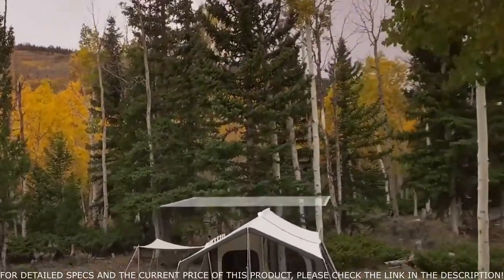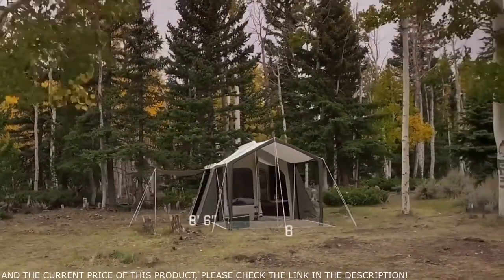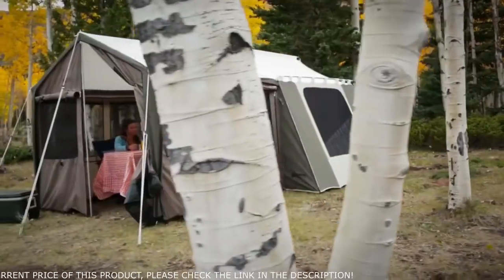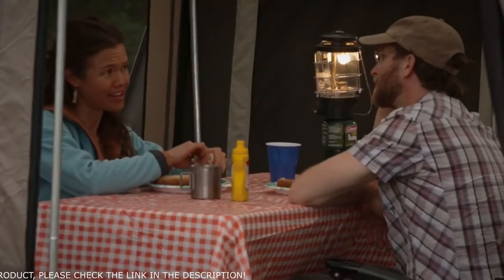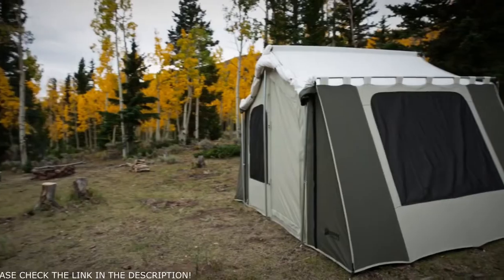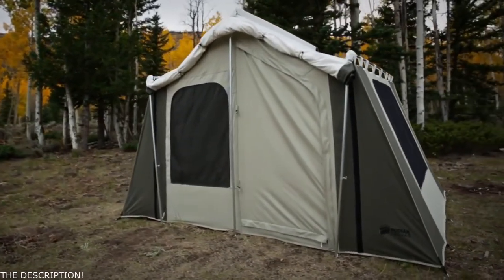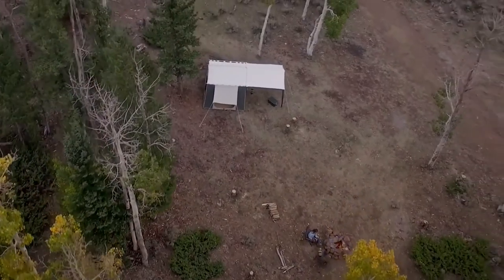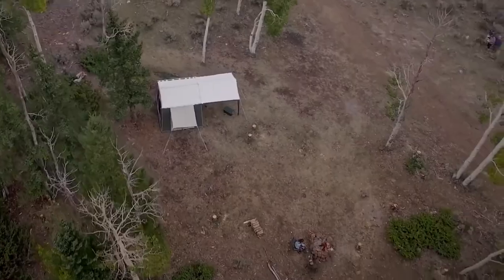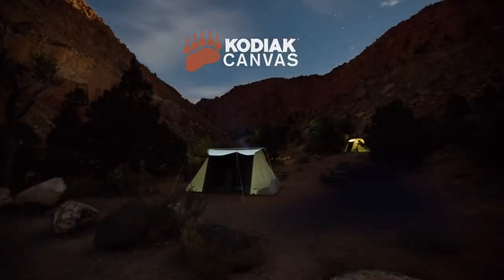A spacious 8x8.5-foot awning creates the perfect picnic or living area. An optional screen enclosure or wall enclosure can be purchased separately for added protection from the weather or insects. When minimal setup is desired, the tent can be pitched without the awning. Make the best of your time spent in the outdoors by camping in America's best-selling canvas tents, Kodiak Canvas.